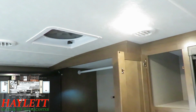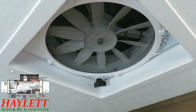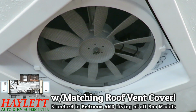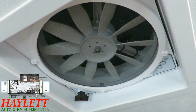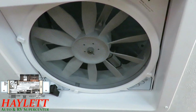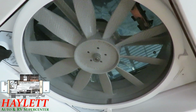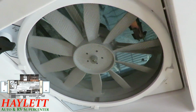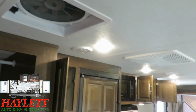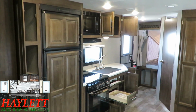Now before we spin around and look at the rest of the storage in the kitchen, I want to point out the Maxxair vent fan here. You will find one of these in the bathroom of every Rockwood, but we're not in the bathroom. At least I hope you don't use the bathroom in here. We are in the living area. Well, not only do you get the bigger vent fans in the living area of the Rockwood Roos, but if you see those fins shining through that cover up there, you get the exact same Maxxair vent cover on top of those power vents here as you would on the bathroom vent as well.